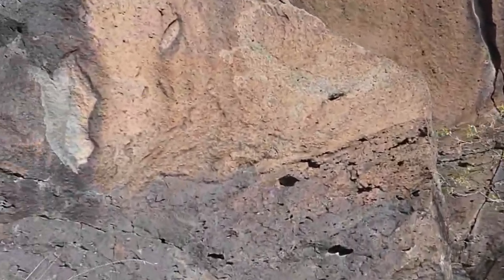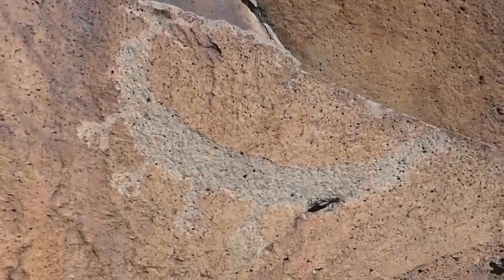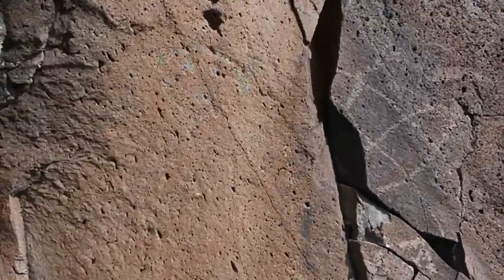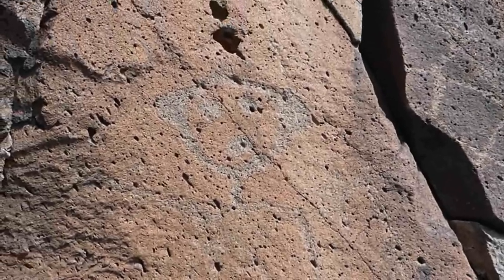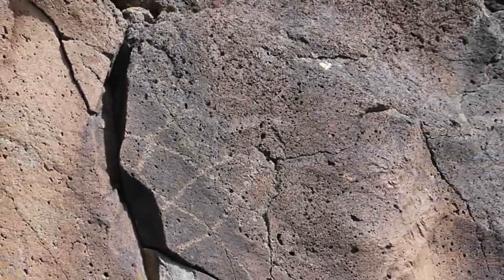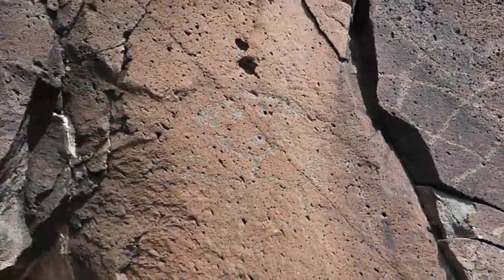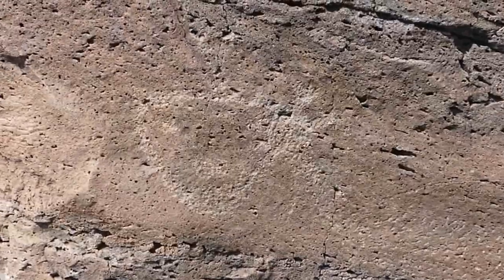Some interesting markings here. Well, it looks like this might have been part of a bigger artwork and then the rock fractured off behind it. That's certainly an interesting face. And this hatchwork design, cross hatching. There's some recent scribbling and some other kind of face or something there.